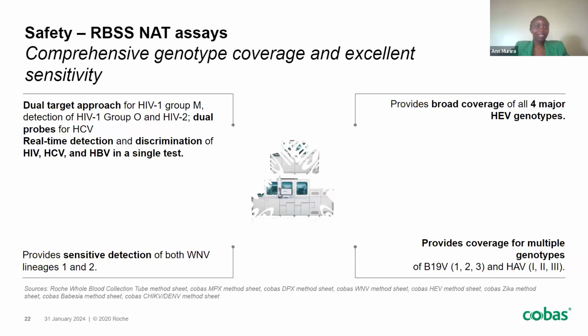How do we ensure safety by detection of genotype coverage? So for HIV, for instance, we have a dual target approach for HIV-1 group M, group O, and HIV-2. We have dual probes for hepatitis C. I know most of the molecular scientists in the room know what dual and real-time detection means, PCR for HIV, hepatitis C, and hepatitis B. I'll not go into more detail on West Nile virus, hepatitis E, B19 and hepatitis A because I know these are not the infectious agents of focus in Morocco, maybe in Central African Republic, but of interest, I know it would be the MPX assay where in one single assay, you get 3 results, HIV, hepatitis C, and hepatitis B in one donation.